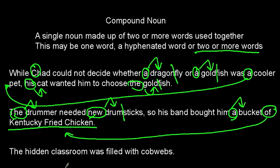Let's look at "The hidden classroom was filled with cobwebs." All right, so we have class and room, a compound noun. We have cob and webs. Now, these are two separate nouns. Cob, I am sure at one point represented something, but nevertheless, two compound nouns in that sentence as well.